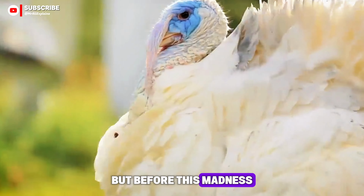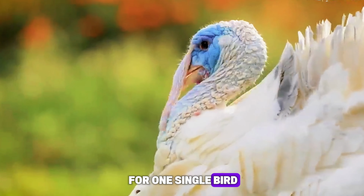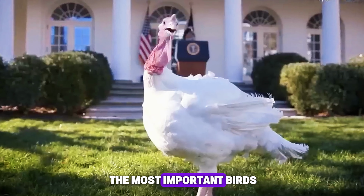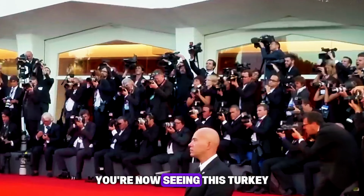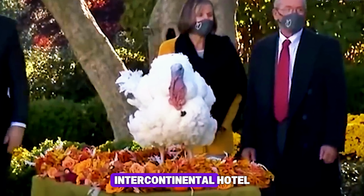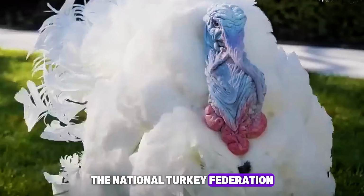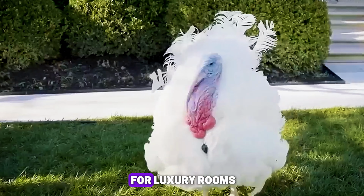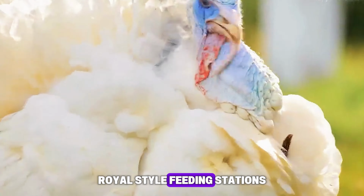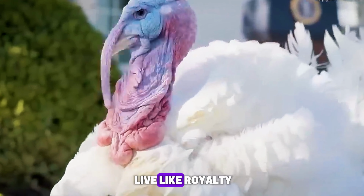But before this madness even begins, the entire operation pauses for one single bird, a turkey. And not just any turkey. This is one of the most important birds in America. You're now seeing this turkey walking through the marble lobby of the Willard Intercontinental Hotel, possibly the most expensive guest there. The National Turkey Federation pays thousands of dollars for luxury rooms, complete with plastic-covered floors, royal-style feeding stations, and dedicated staff working in shifts to ensure these birds live like royalty.